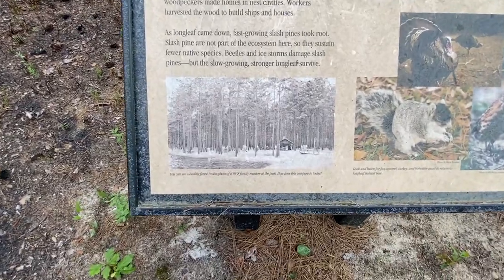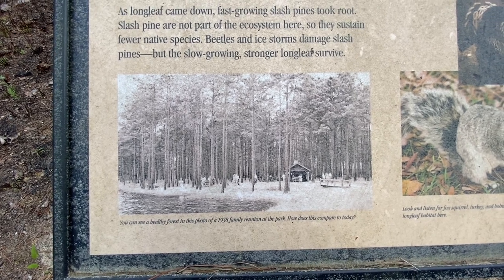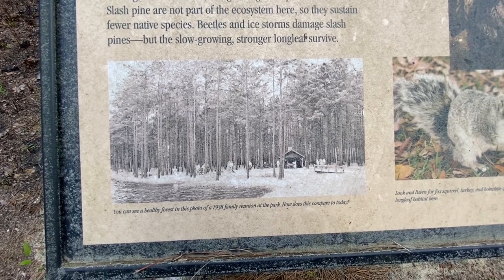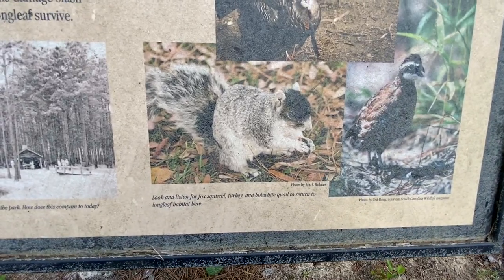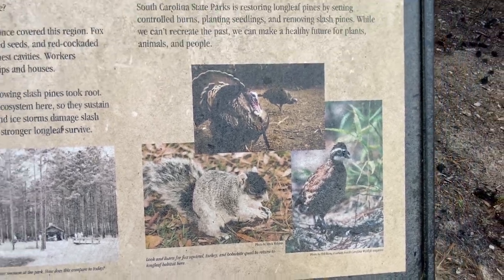So anyway, right there is another historic photo, and it says you can see a healthy forest in this photo of a 1938 family reunion at the park. How does this compare to today? And I'm pretty sure that was over there at Fish Lake where that was taken, because see the bridge and everything. And this says, look and listen for fox squirrel, turkey, and bobwhite quail to return longleaf pine habitat here. So that's what they're waiting on.